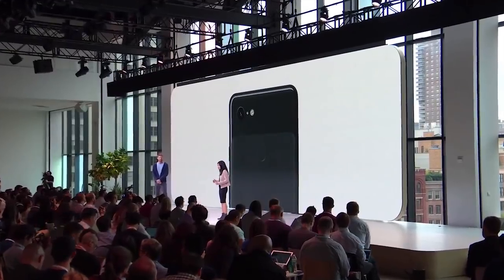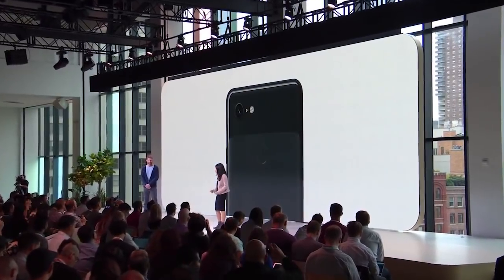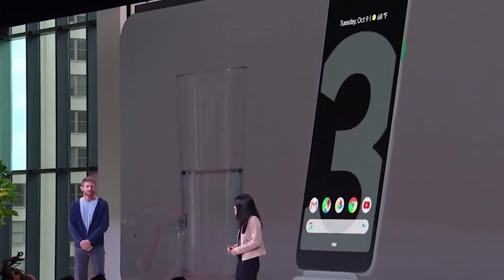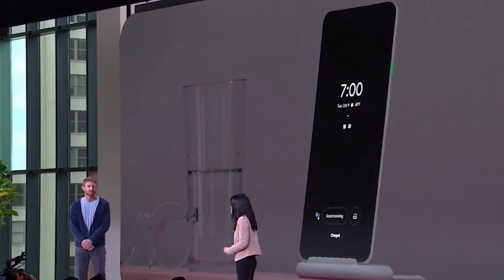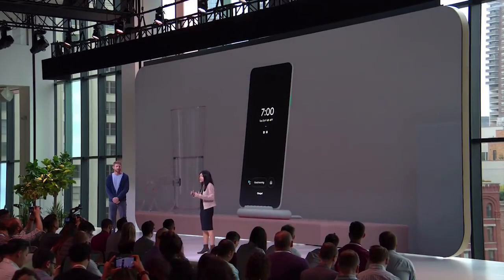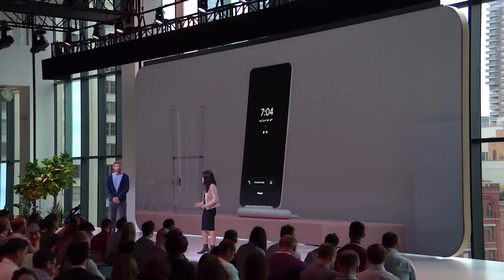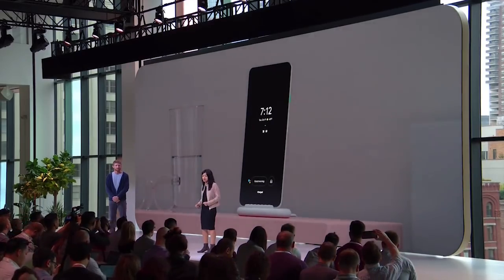We're excited to introduce the smartest wireless charger ever, the new Pixel Stand. Pixel Stand isn't just a charger. It changes the way you interact with your phone, thanks to the Google Assistant. When you dock your phone, the UI adjusts to be easily glanceable from across the room. You can control it with your voice or the one-touch suggestions on the display.